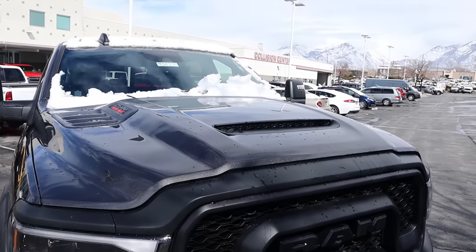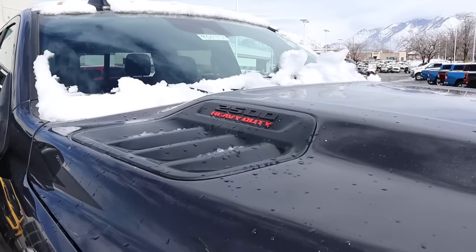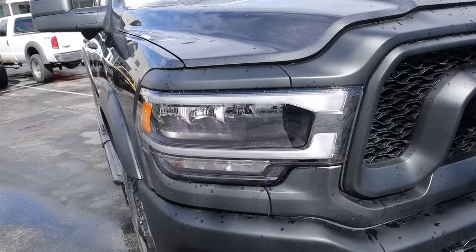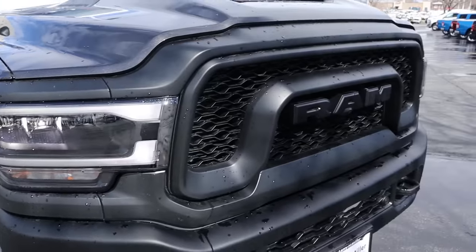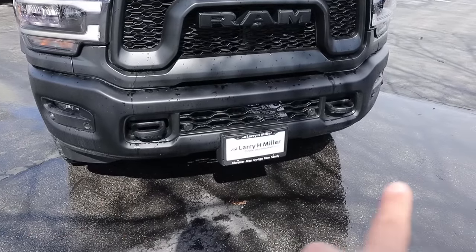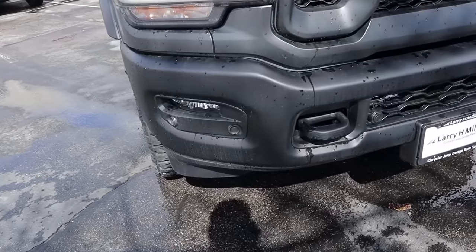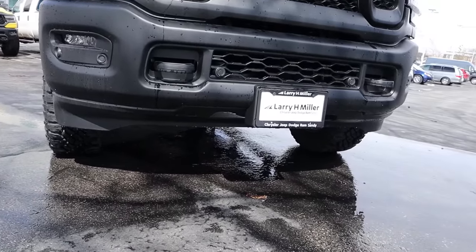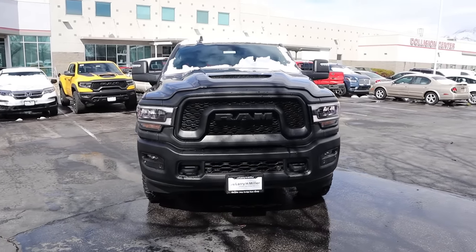So starting with the hood, you guys can see the venting there in the center, and then also off to the side with our 2500 heavy duty badge. Is it functional? No. Does it look cool? I think so. Now you guys can see we've got the headlights here from the Power Wagon, so they're LED lights, and we also have the grille from the Power Wagon as well. And then you can see the front bumper, again, similar design. Look at the tow hooks and the parking sensors there. We also have fog lights with this truck, but notice that we have an air dam here at the bottom. But overall, this new 2500 Rebel package I think looks pretty sweet.